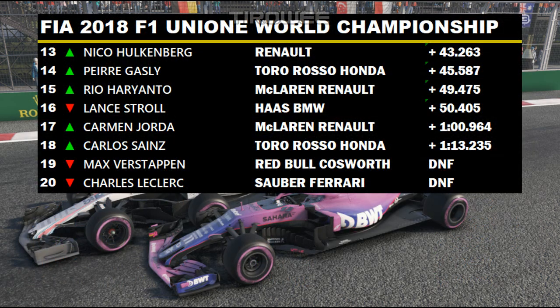Hülkenberg would just miss out on points, coming home in 13th. But a good race from Pierre Gasly sees the Toro also just over 2 seconds behind the Renault in 14th, with Rio Haryanto in 15th, and Lance Stroll finishing all the way down in P16, so something must have happened to Stroll in this race to be 50 seconds off of the win and down in 16th place.